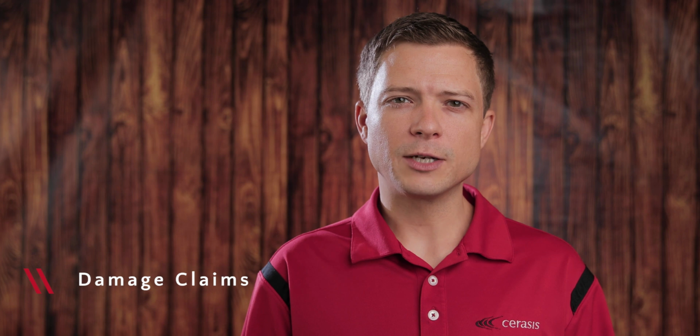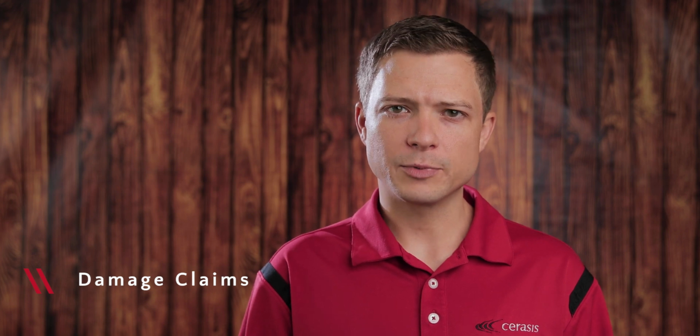And metric 11, damage claims. A final metric to track is also about problems with orders, damage claims. Shippers should track the number of incoming damage claims against the total number of shipments. This is calculated by dividing the number of damage claims by the total number of shipments. The resulting value is the percentage of damage claims in decibel form.